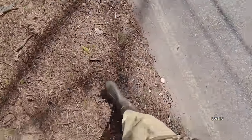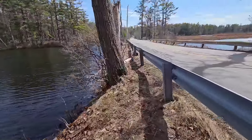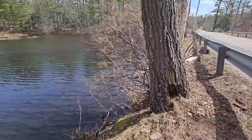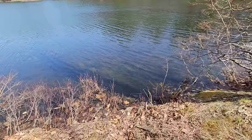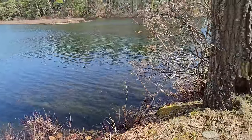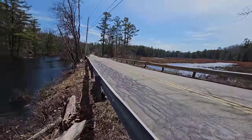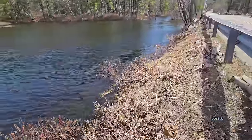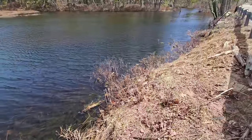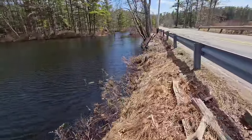All right, so I already got my big high boots on because I feel like we're gonna be able to do something here. So this side here, looking down at it, the water doesn't look that high, and that's because this area is used to it. It is Massachusetts, and they're not the greatest with their maintenance. But you can tell by the little shrubs and bushes, it is a little bit high, but I can tell it's been at that level for quite a while.